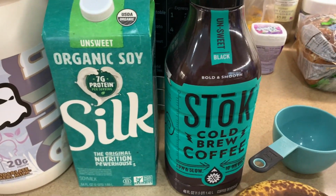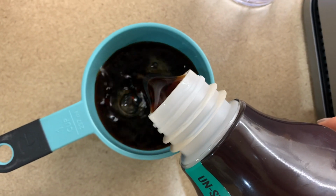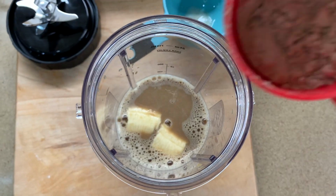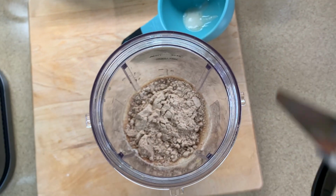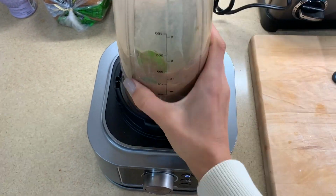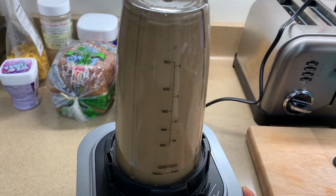So I just started with my favorite Ghost protein, some soy milk, and coffee. So I do 1 cup of Stoke cold brew, and then about half a cup of soy milk or whatever non-dairy milk, half a frozen banana, and half a scoop of chocolate protein powder or whatever protein you want. Put it in your blender and blend it up. I also sometimes add spinach for some extra greens and health benefits.